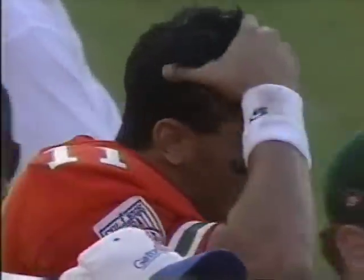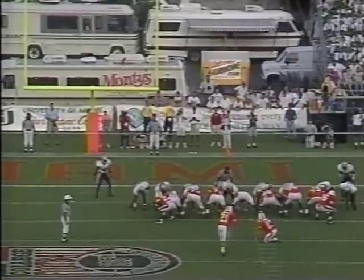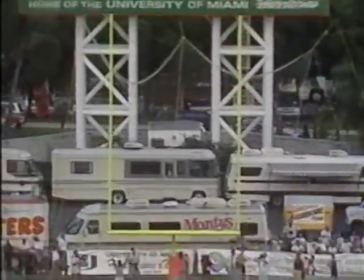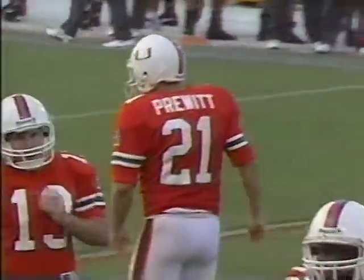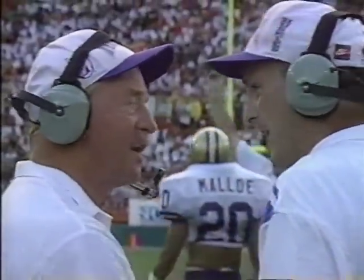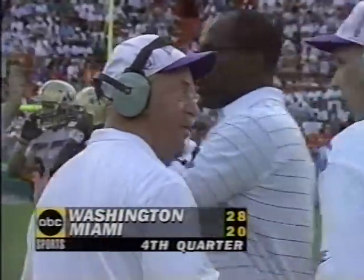Pruitt trots onto the field. Some of the faithful not happy about this, but this would put them in an 8-point situation. A 25-yarder. He's kicked 19 of 38. This one real high, wasn't it? And it's his fourth. So Pruitt with four field goals on the day. And the lead is 8. More importantly for Washington, 13:46 to go.